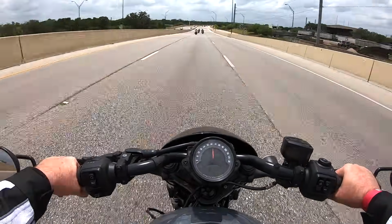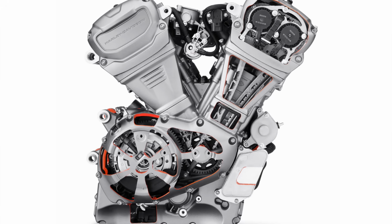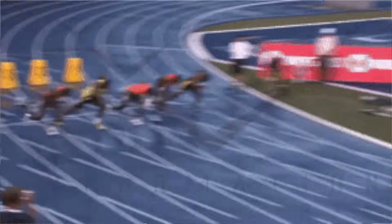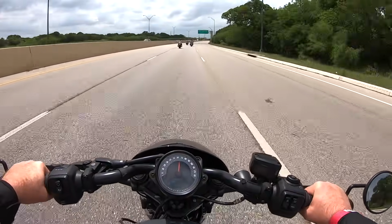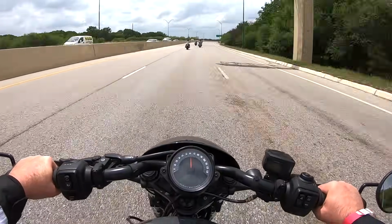Very impressive. I think this power plant, the new Revolution Max, is going to be a winner for Harley. I like it. Okay, now let's go back into sport mode. Oh yeah, you can tell the difference. The difference between sport and road is not as big as it is between road and rain, that's for sure.